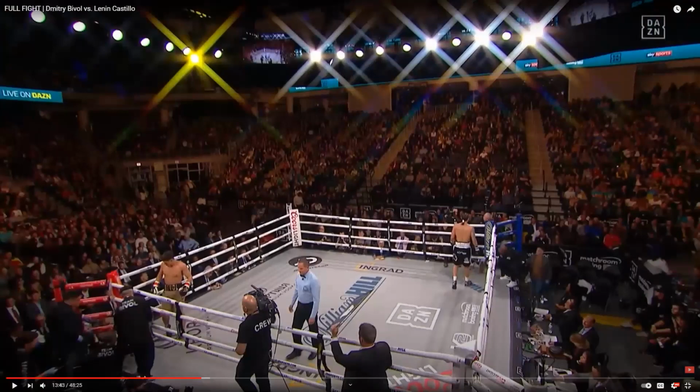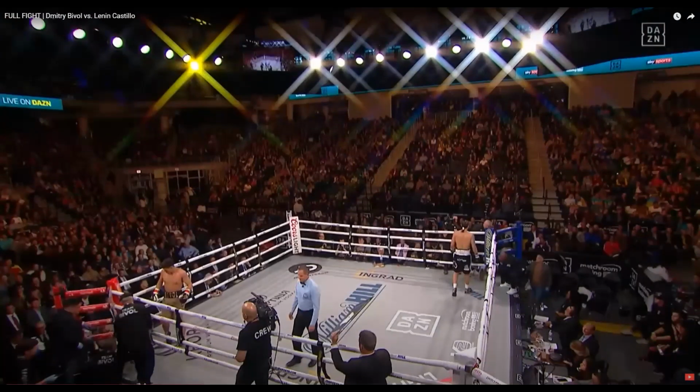Not much in terms of clean, hard punching. So as we go into round 3, defense, not a factor. Ring generalship was pretty even. I mean, if I were going to give Castillo a round of the first 3, it might have been this one because he did land, I think, a cleaner punch. So from this standpoint, I could give Castillo a round here. Bivol did not do much. But this would just be on round 3.